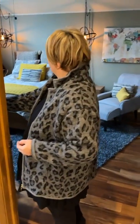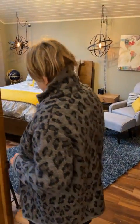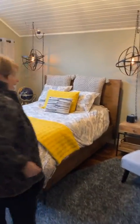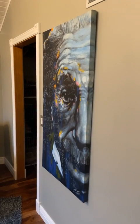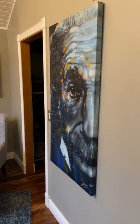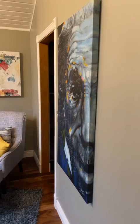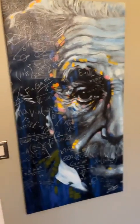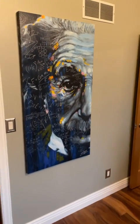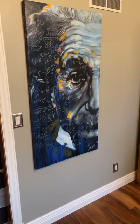And in here, Austin's room, if you know him, he's a geeky sort of science guy. It was this picture, Einstein. And I'll tell you this story. I found this at a show in Las Vegas, and he was selling his samples at the end of the show. So I got a really good deal on it, like $149 or something. It cost me about $300 to get it shipped back. But I loved it, and that's sort of what I built the room around.